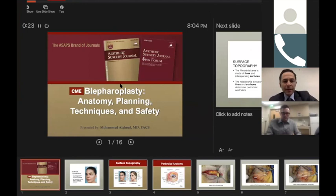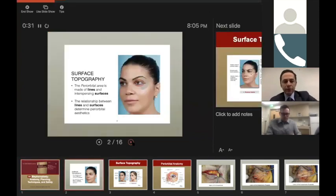Blepharoplasty. This is a CME article on anatomy, planning, technique, and safety. Go to the next slide, please, Phaedra. Obviously, the article is a comprehensive article on blepharoplasty, both upper and lower blepharoplasty.